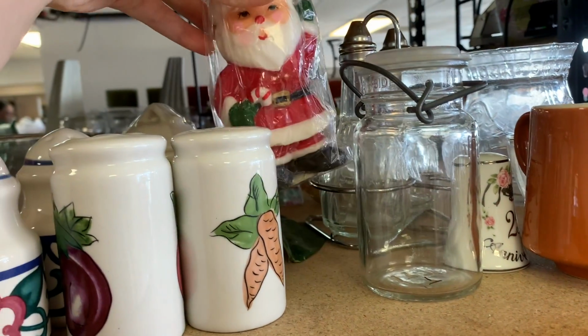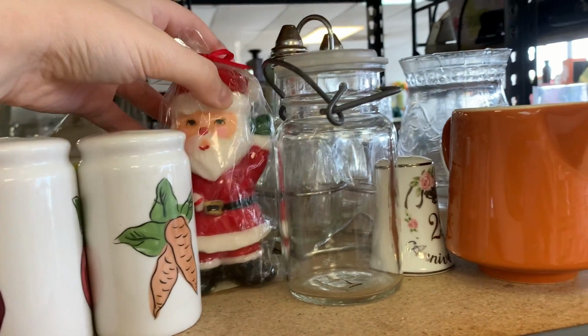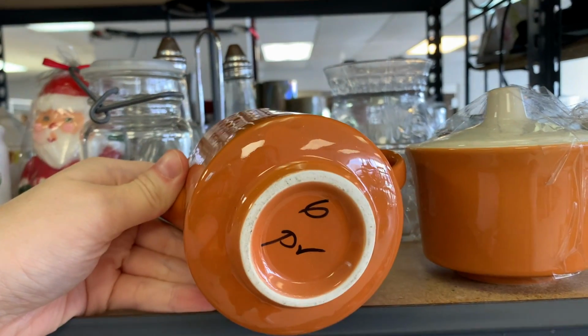But let's go ahead and start looking around. I'm not looking for anything in particular, but of course, if I find something that I like, I will bring it home and then show you guys my haul at the end.